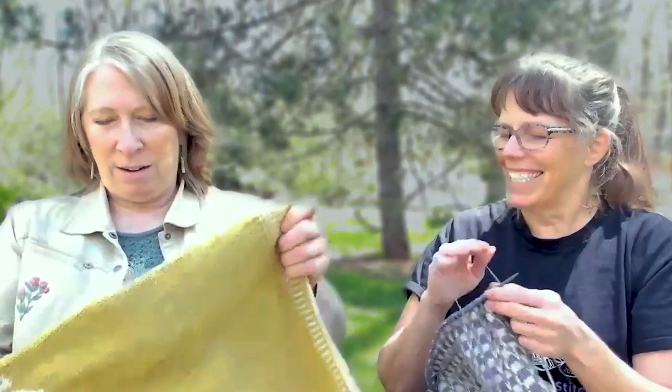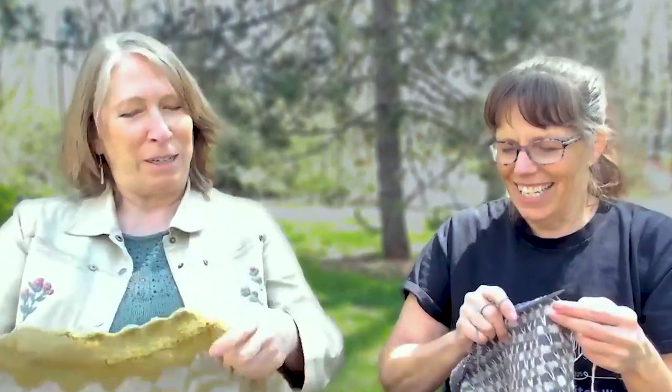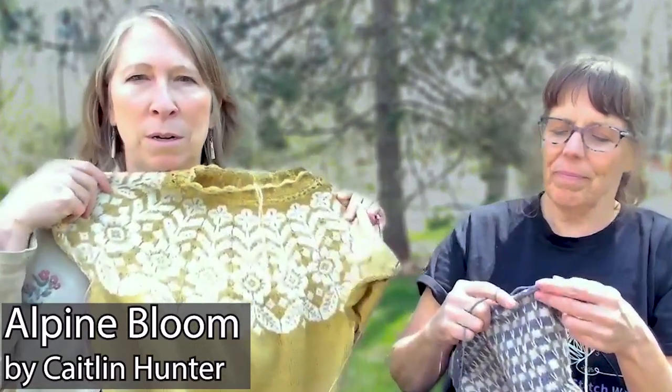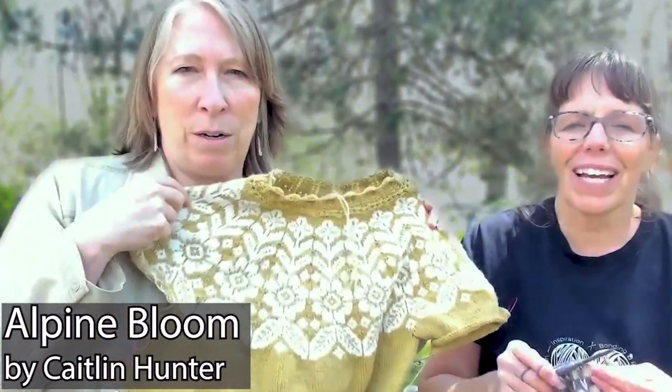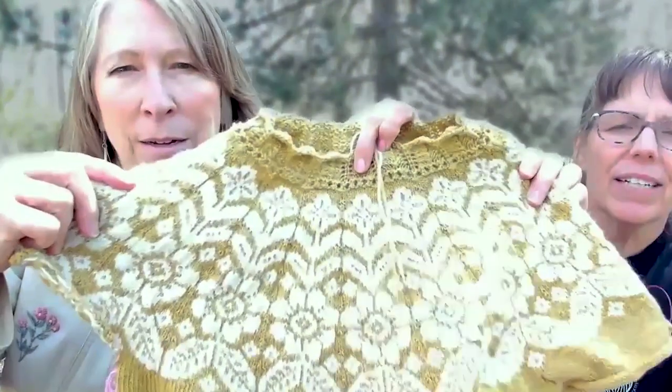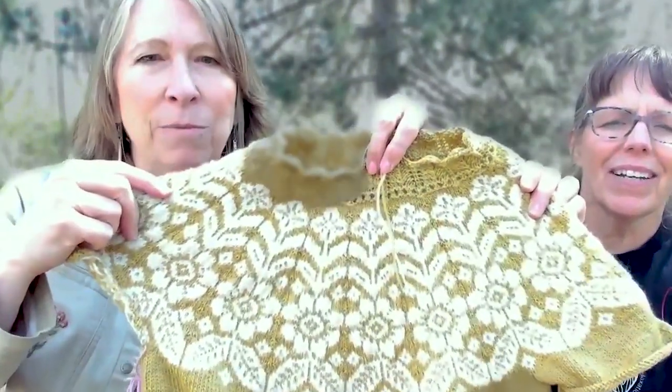I am still working on my year of onions. If you watched that video probably 2 months ago, where I used onions from 2024, it's the Alpine Bloom sweater. Ooh, that is so pretty. It's kind of blowing out on the screen a little bit. Yeah. There we go.